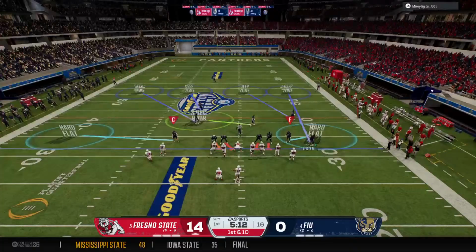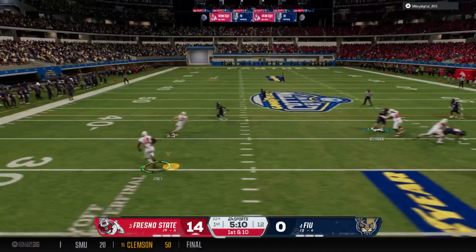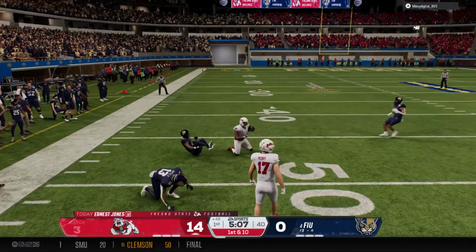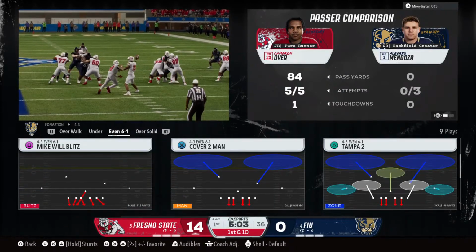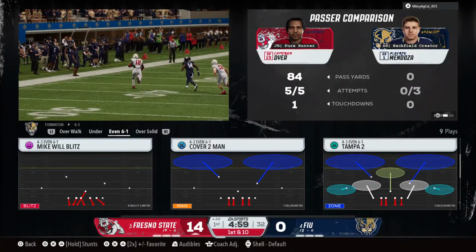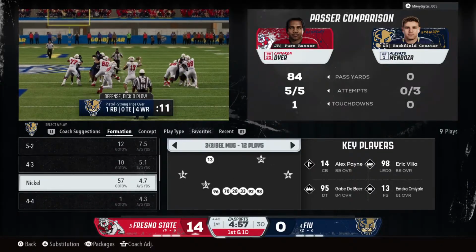First one of the drive now. We'll start from the 32. First play of the drive, he looks left for a completion. He'll be taken down, but he crosses midfield to the 48. Chris, that's another positive game for this offense, and this quarterback continues to show why he's had such a great year this year. When he has time to throw, he gets his feet set. He's as accurate as any quarterback in the country.